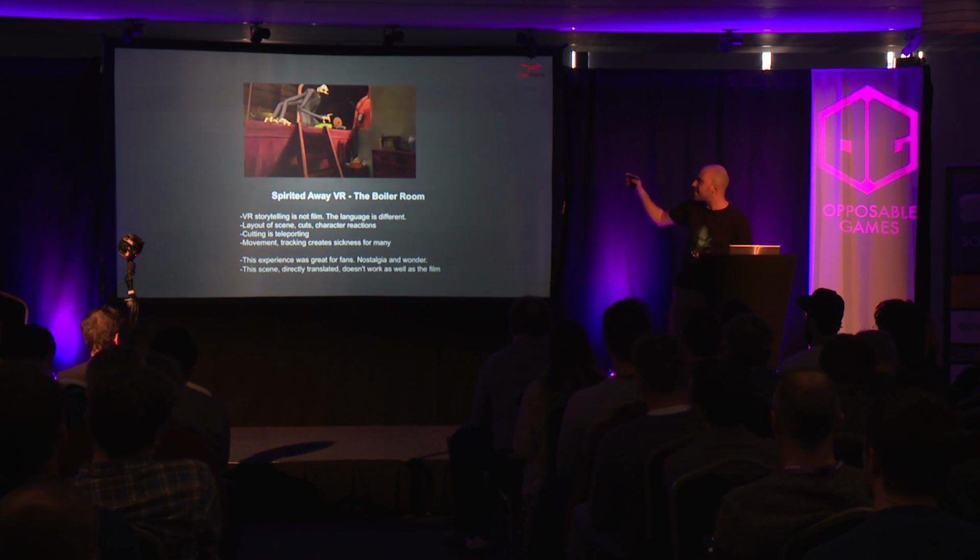So telling this particular story is difficult. And if you move the camera around, movement can cause sickness. It's difficult. So for fans of the film, this was great. They could enter this scene. They knew the nostalgia, the wonder of seeing it was great. But for this particular scene, it was not ideal.